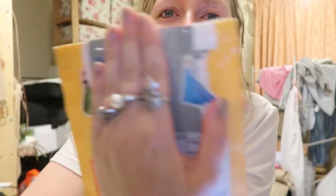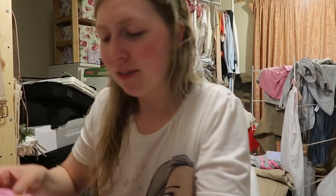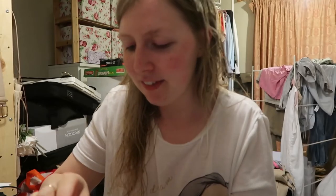Okay, I'm gonna try and show you this without showing my address. But it's got little stickers, Anna and Elsa on it. Love it. Right, now how to open this without ripping anything. I don't know how to get in this. Ooh, lots of little bits in here. Okay, it's beautifully wrapped with a little thank you sticker. Really cute.